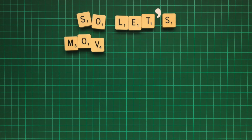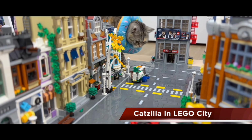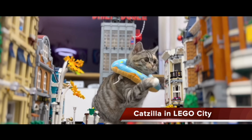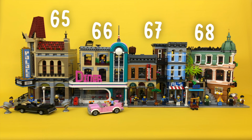Brilliant. So let's move on to a different sort of Lego city. Remember the video where I built a Lego street for my cat to destroy? Well, those buildings are called modular buildings and are my absolute favourite type of Lego set. Obviously, I can't count the ones I built in that video, but I've got 4 different ones: the Palace Cinema, Downtown Diner, Detective's Office, and this year's Boutique Hotel.